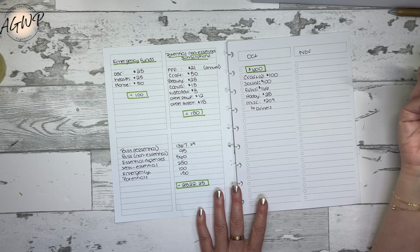But I think that's it for my finance breakdown. I know this was not a super fun video to watch, but maybe it kind of gave you guys some ideas. I just want to show you how I budget as a non-budgeter, or how I track my expenses. Very rarely, like I said, I'm probably only going to do this every quarter.